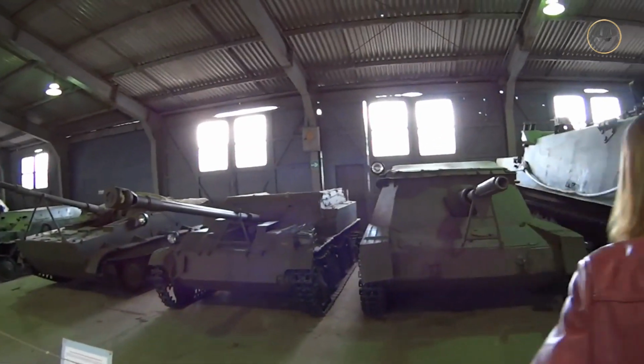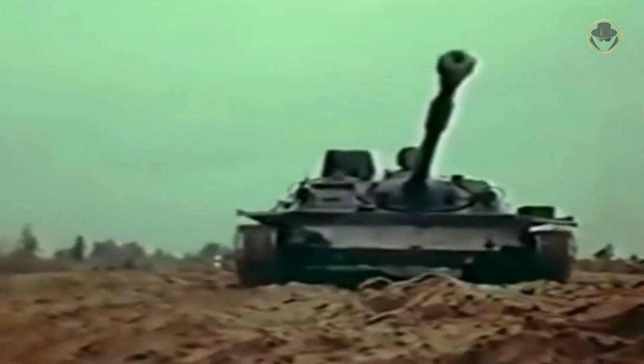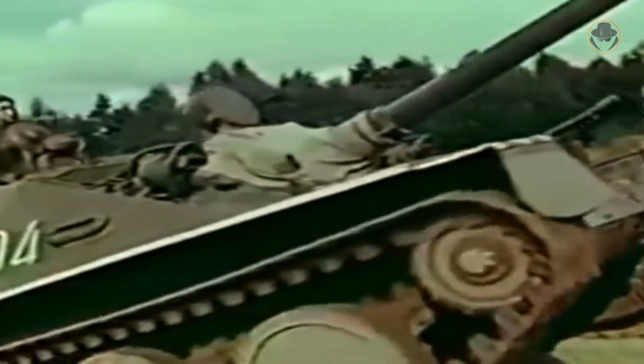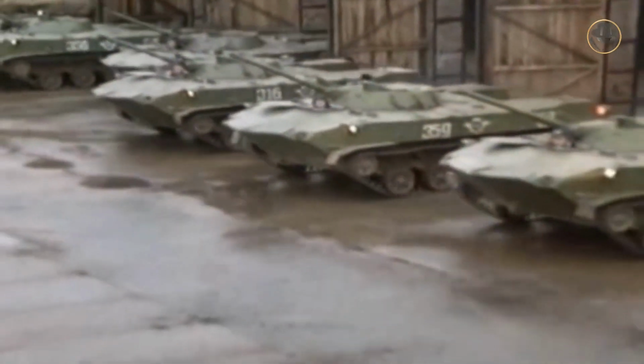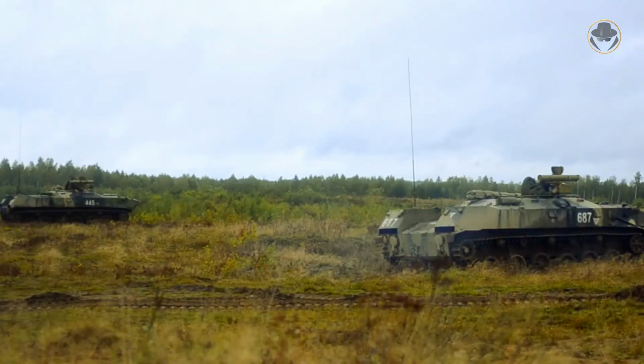This vehicle could not reach the serial production level, but paved the way for the development of the ASU-57. The ASU-57 was followed by the ASU-85. But these two turretless vehicles had inadequate firepower for the anti-tank role. In the early 1970s, the USSR introduced the BMD and BTR-RD.